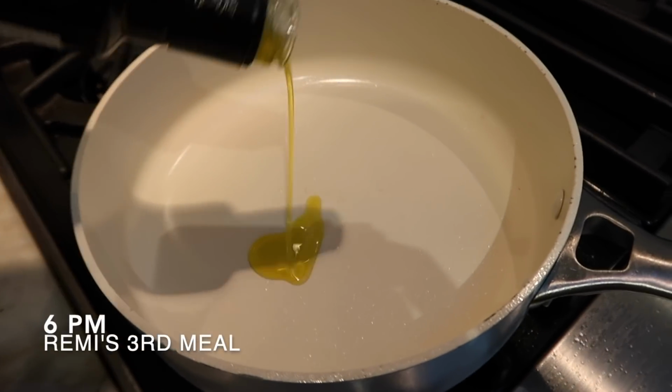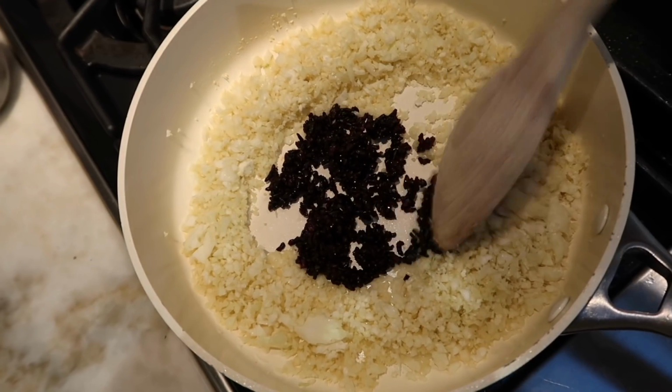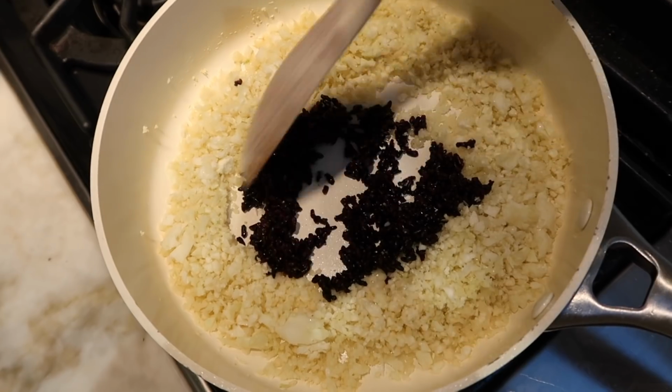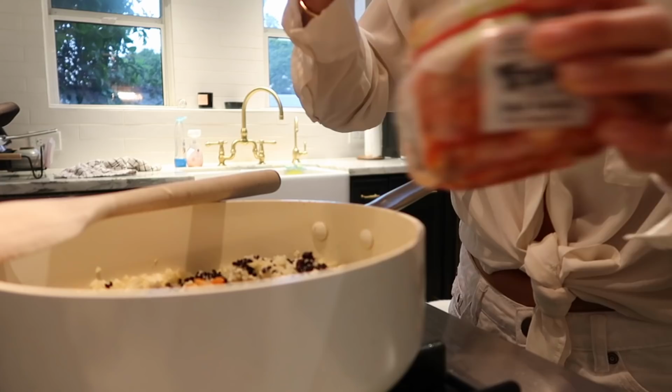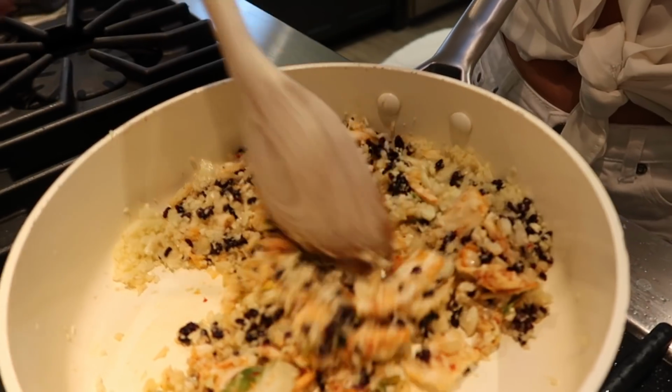It's time for me to make my last meal of the night. I have cauliflower rice, just the leftovers, black rice that I mixed in. It kind of made a really interesting, yummy texture together. And then I'm adding this kimchi and warming it up all together.